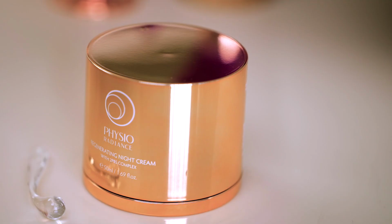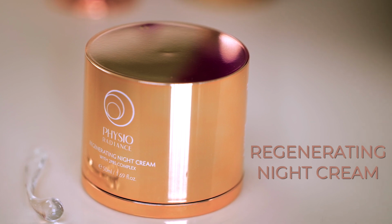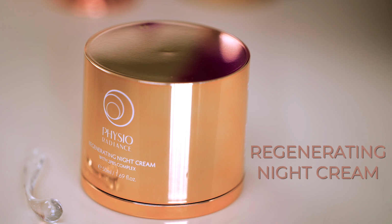And that's it for the day. My skin is ready to tackle anything that comes my way today. A bonus tip I like to share is to take care of your skin at the end of a long day. I know, we all have days where we're just feeling too lazy to get out of bed, to wash the makeup off, but it's just as important to clean and tend to your skin at night as it is in the morning. Physio Radiance's Regenerating Night Cream contains all that is good, including retinol, hyaluronic acid, and shea butter.